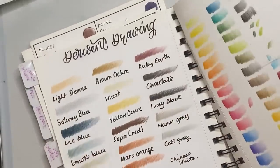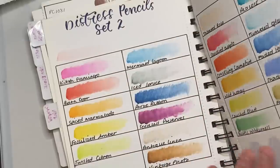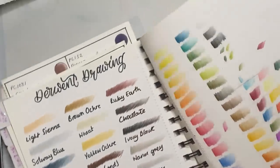I need to really get on top of this swatch book. I've just kind of given up a little bit. I did my distress crayons, those are my Derwent drawings. These are my Lyra colours.